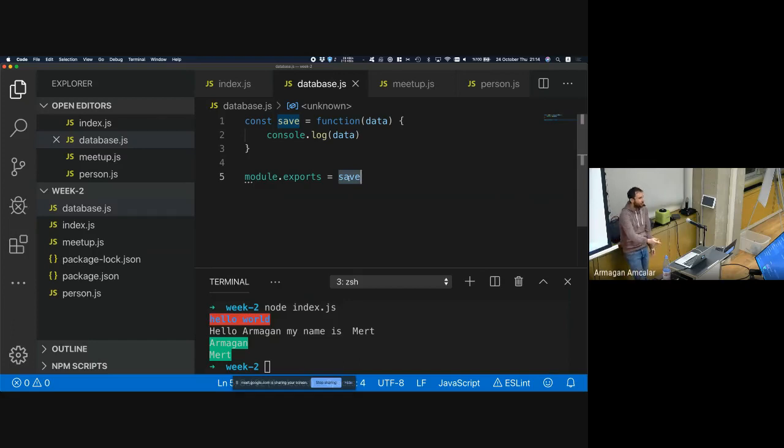But what if, not even what if, I'm going to do it, I will need a load function as well. If I had another function, and if I had already exported the save function, how will I export the load function? If I do this, would it work? No, it wouldn't work because it's an assignment. It's just going to override what was before, okay?